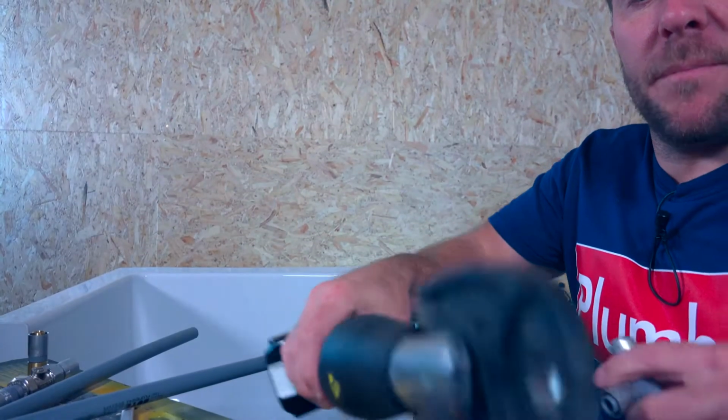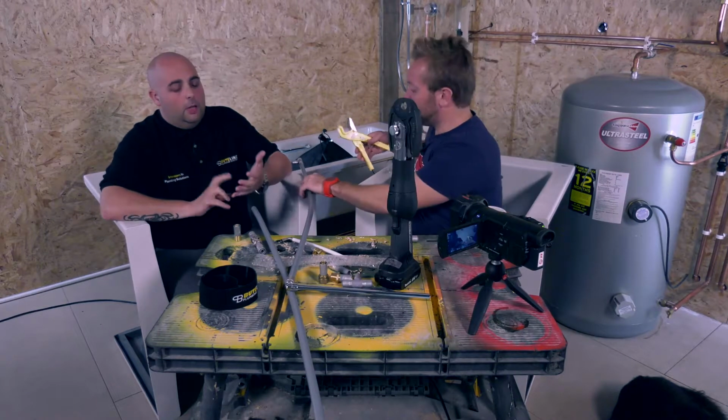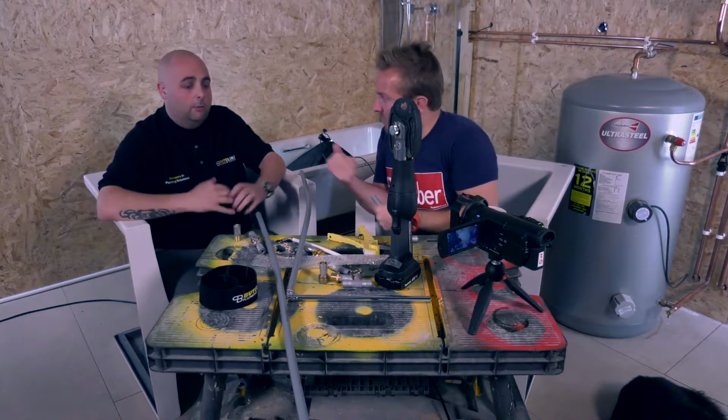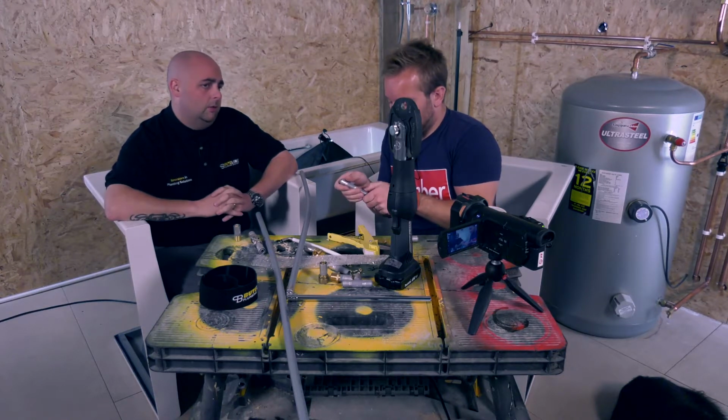We've got the new beast out here. It comes with 2 batteries, a charger, and 3 different size heads, so you get the 16, the 22 and the 28. It comes with a nice presentation case. And yeah, it's a good tool.